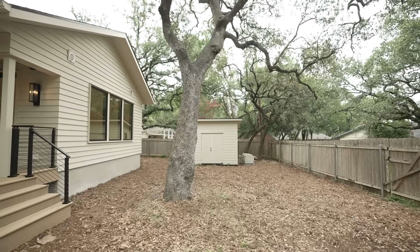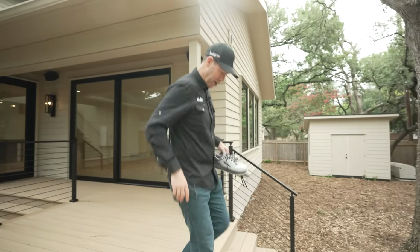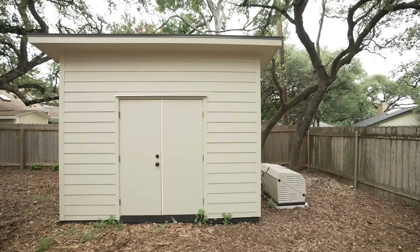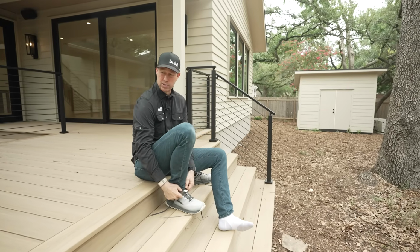I don't know what my homeowners are going to do back here. We didn't have it in our contract to do anything. Apparently, my new owners are into gardening. So they might turn the shed into a bit of a gardening shed, grow some plants in there maybe in the winter season, and then bring them out here and do something.